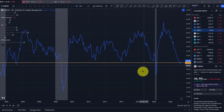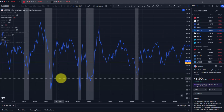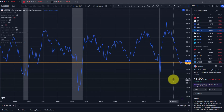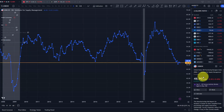And I'll just take you back throughout history. Whenever that level goes below where we're at now, quite often we go into recession. So we can see a bit of correlation with the PMI and recessions. And once again, just another indicator that a recession is just around the corner. And with all these indicators, especially the deeply inverted yield curve, it would have to be almost a miracle for the economy not to go into a recession in the next 6 months or so. And this time would truly be different if it didn't.